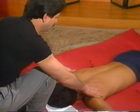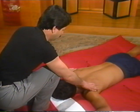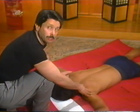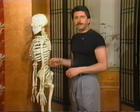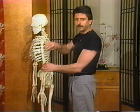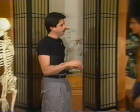One, two, and three. And that finishes the shoulder sequence, and now we'll move on to the arm. In the upper arm, there's actually three muscle groups, and let's look at those. We're not going to be pressing into the bone at all on Doug.